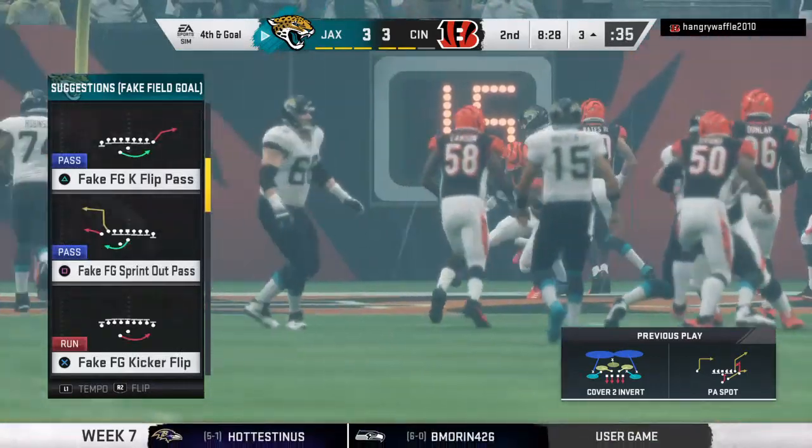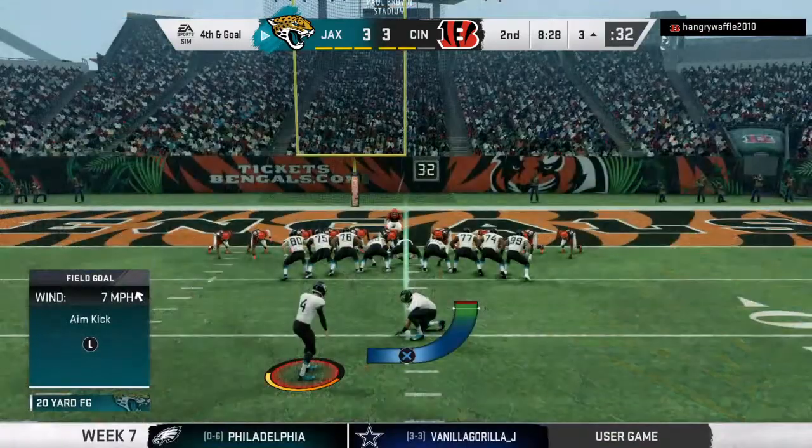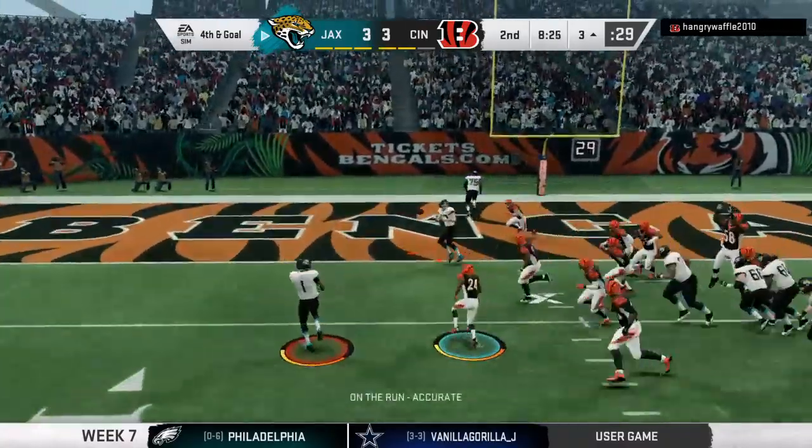Do you think about going for it? Absolutely. I mean, the fact that they've moved the ball so well should lead you to the decision that maybe we should go for it right here. Also, as a head coach, show some confidence in your team. Let them know you think they can go get it.